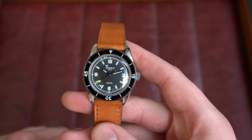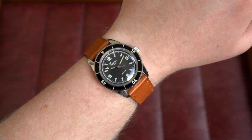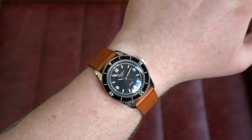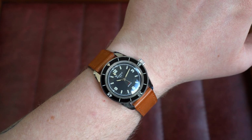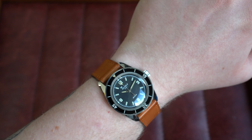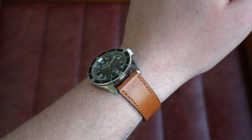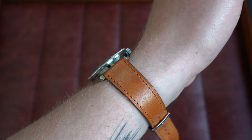But let's show this one on wrist and talk dimensions. And here we go on wrist. I think it looks really great. It really does look like a vintage diver, and I think that's obviously what they're going for with the new old stock parts. So you got 35mm by 41.5mm lug to lug, only 12.5mm thick and 19mm lugs.